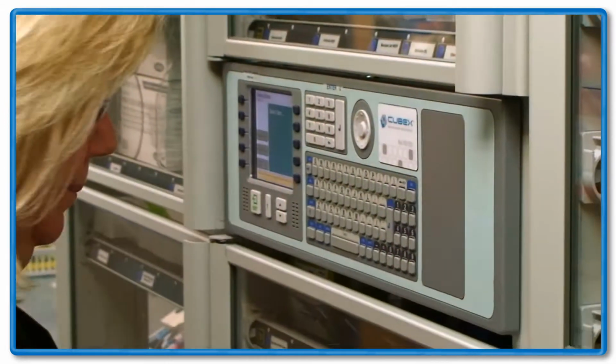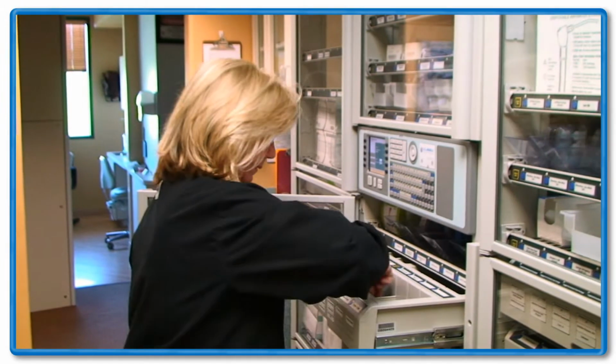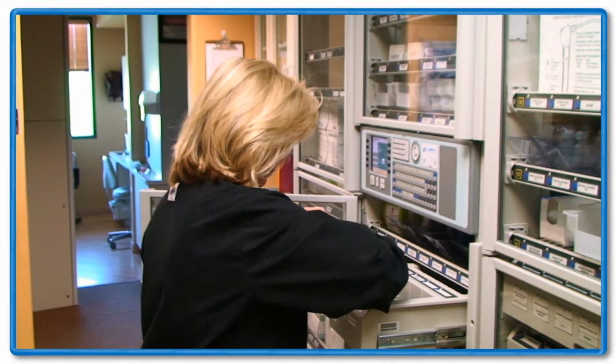The people that we train really have a key role in the success of our system. And they like that. They take ownership of it and they're very proud of it. They now see what a benefit they're providing to their practice and their coworkers and their doctors.